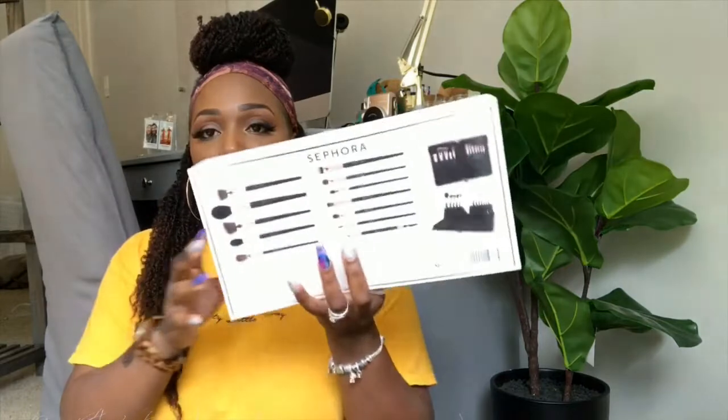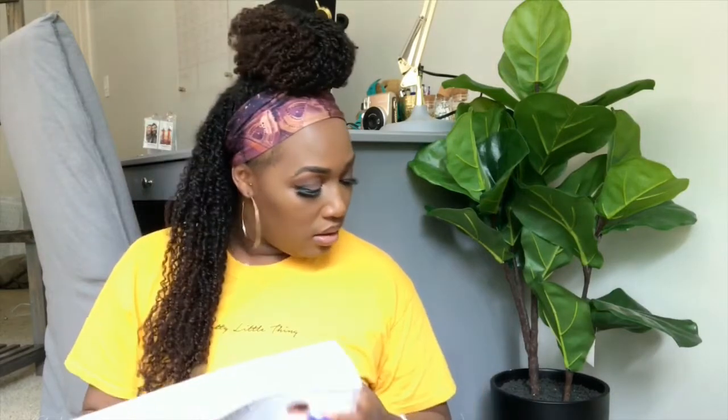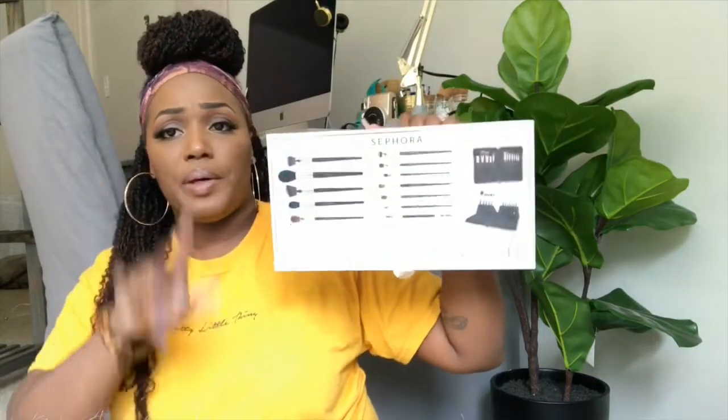So it says it retails for $332, but you get it at $175. I got it on discount, a little bit more discount than this on the sale. So how many brushes does it come with? Doesn't say. 1, 2, 3, 4, 5, 6, 7, 8, 9, 10, 11, 12. It comes with 12 brushes. You get 4 face brushes, well, I don't know, you get a couple of each, but it comes with 12 brushes. Again, it retails for $332, but I got it for a little bit cheaper than $175.